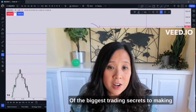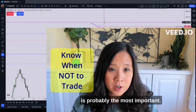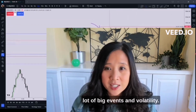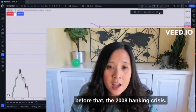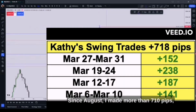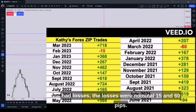One of the biggest trading secrets to making consistent profits, knowing when not to trade, is probably the most important. March was a crazy month with a lot of big events and volatility. In fact, we hadn't seen this type of volatility since COVID shut down the world, and before that, the 2008 banking crisis. But for me, March was a great month for trading. In fact, the best since August. I made more than 710 pips, marking the 20th out of 22 winning months. And if you look closely, the 2 months that I had losses, the losses were nominal, 15 and 60 pips.